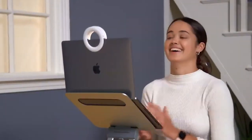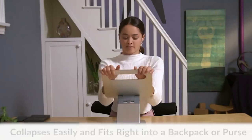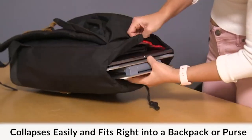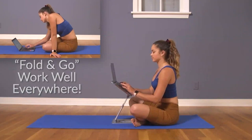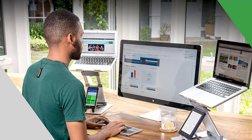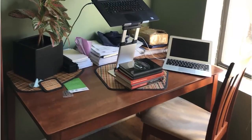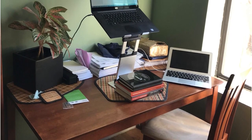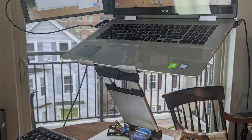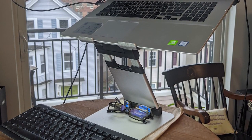The integrated smartphone holder is also a great feature as it allows users to keep their phone in a convenient location while working. One of the best things about this stand is its compact and portable design. It is easy to take with you on the go, making it perfect for those who work from different locations. The foldable design also makes it easy to store when not in use. Overall, the Obvus Solutions Adjustable Laptop Stand with integrated smartphone holder is a great product for anyone looking for a high-quality, adjustable, and portable laptop stand that makes a significant difference in their work experience.